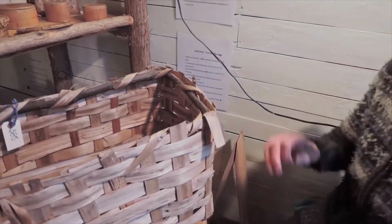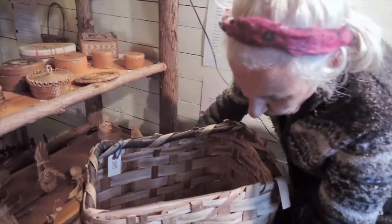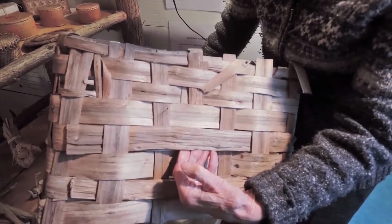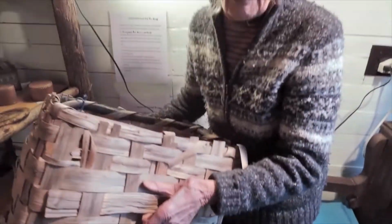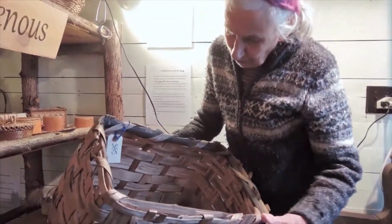And the way they made it is to leave these two, this weaver here and this weaver out, so that you actually carried it like this or like this. It's very clever. It's been put in afterwards. So the basket was woven and then these were added, which is a very clever way of making a handle. And of course it's good and strong. You could probably fill this with apples or potatoes. And it's a really useful basket.